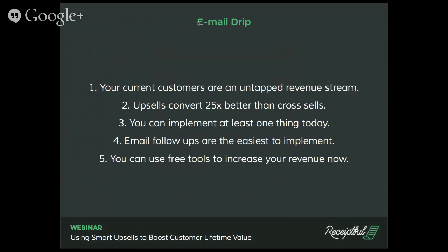So number one, your current customers are an untapped revenue stream. Two, upsells convert 25 times better than cross-sells. So initially, at least, focus on upsells if you can, if your business model lends itself to upsells.